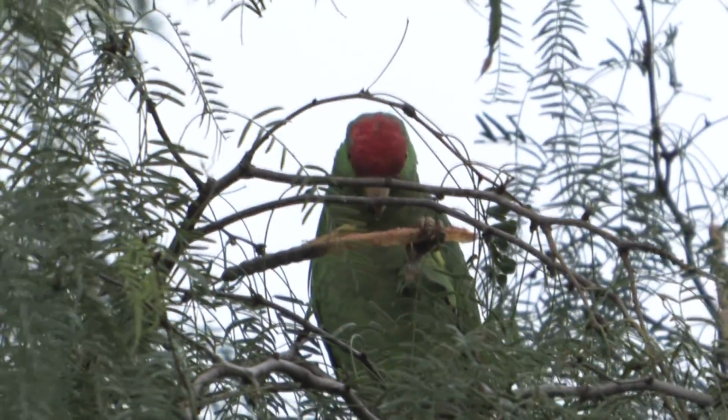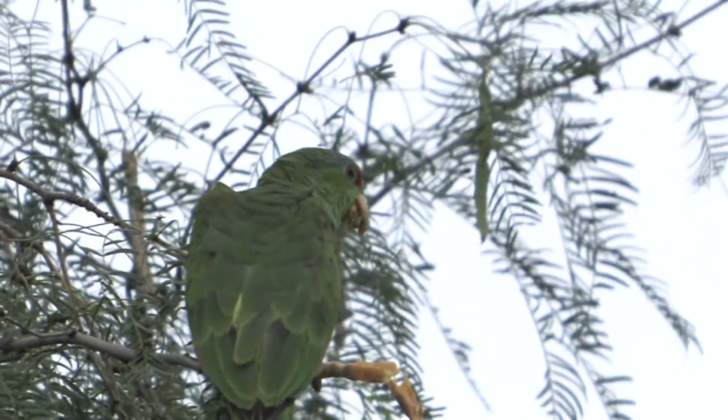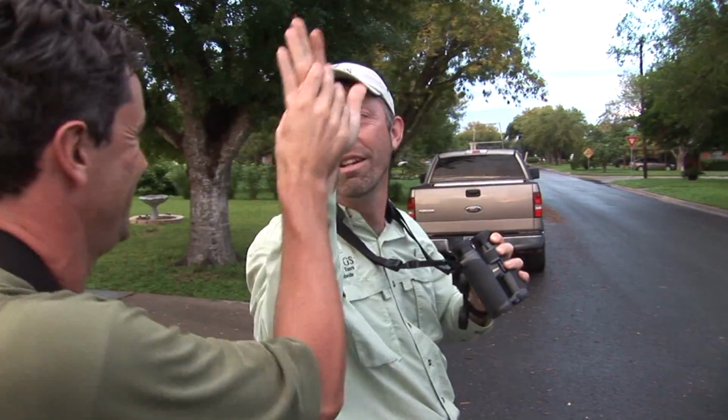This is good stuff. What awesome views of red crown parrots. Oh man. Beautiful birds, aren't they? There's evening light on them. The view through these Nikon binoculars is crystal clear. Yeah, red crown parrot, our golden bird. Yes, well played, Rich. Nice one.